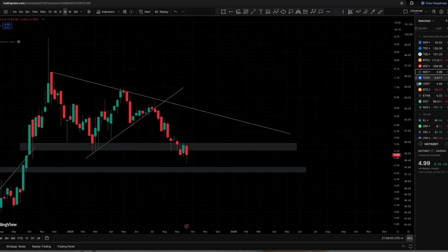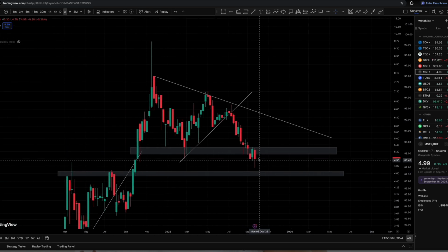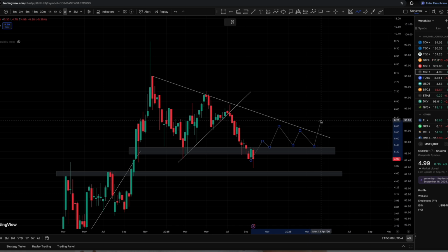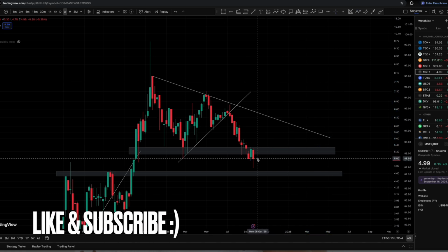On MSTR divided by IBIT, kind of in the same scenario where we're looking for a close above the structure to start playing with these areas over here. We want to get that close, bounce, and then start playing in this area. And eventually, break out, retest, and continue that move higher. That's what we're looking for here.